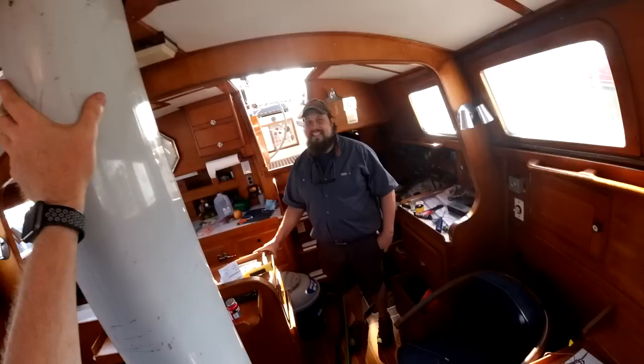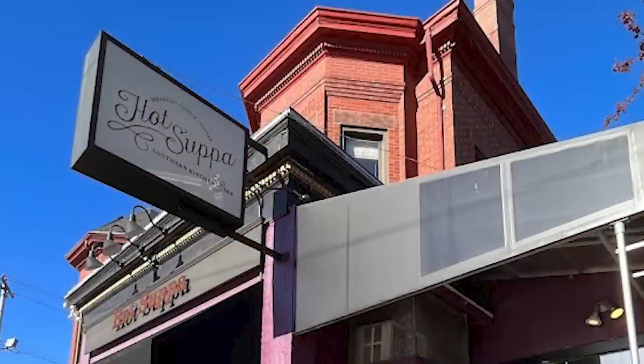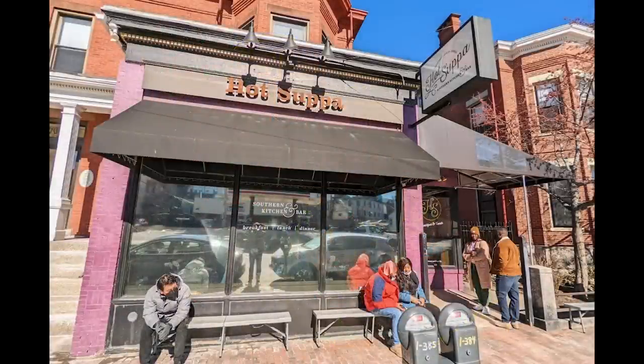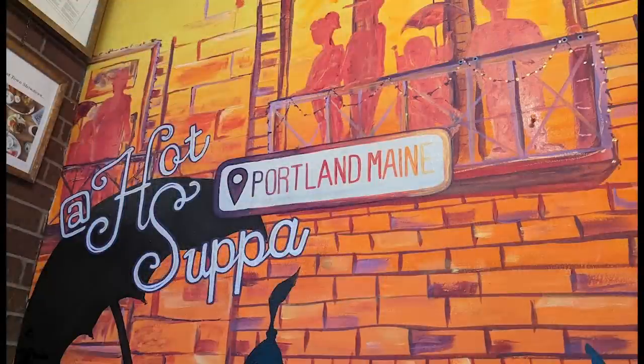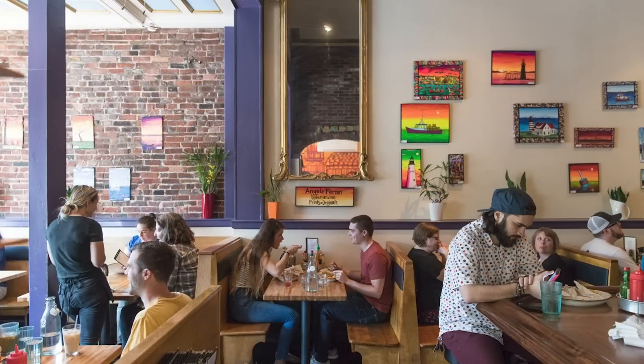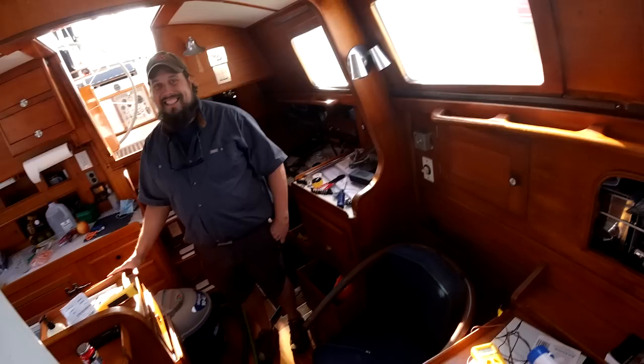And one neat thing about Moses is that he owns one of the most highly rated breakfast and brunch restaurants in Portland, Maine. It goes by the name of Hot Supper, which is a little bit of a Maine accent for those of you not from New England. The food is amazing. Moses is a great guy and a fellow sailor. So if you're in the Portland area, you definitely want to stop by and grab a meal and say hi to Moses.